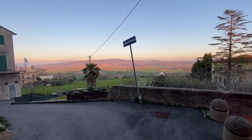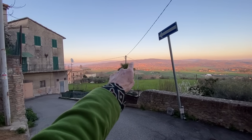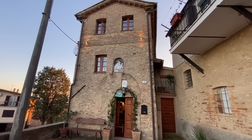Today I'm going to show you a wonderful, interesting property in a small village between Perugia and Todi. You can see the Tiber Valley below, and Mount Subasio over there. And what I'm going to show you is this little gem.